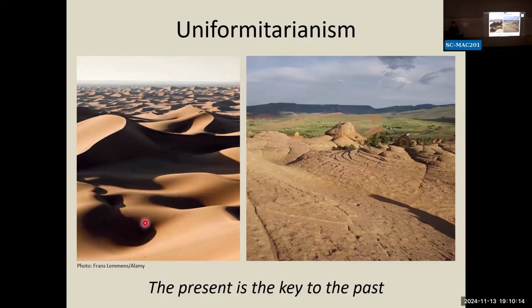For instance, if I go to the Sahara Desert, I've never been there, but if I were to go there, I would see similar qualities: the sand grains are primarily quartz. They're all about the same size, and they're arranged in such a way that they have these big sweeping crossbeds. Then that allows me to make some inferences about what the environment was like when the sediment forming this rock here on the right was deposited.